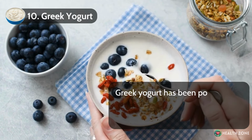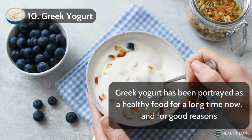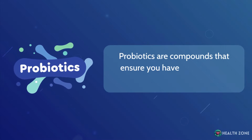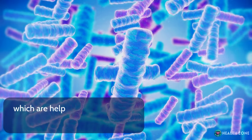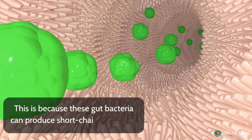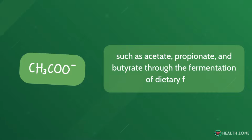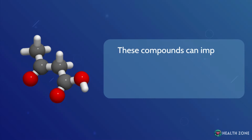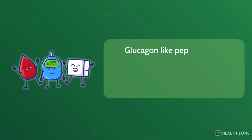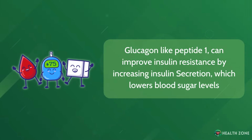Number 10. Greek yogurt. Greek yogurt has been portrayed as a healthy food for a long time now, and for good reasons. You see, Greek yogurt is rich in probiotics. Probiotics are compounds that ensure you have a healthy gut microbiota, which are helpful microorganisms that live in your digestive system. This is because these gut bacteria can produce short-chain fatty acids such as acetate, propionate, and butyrate through the fermentation of dietary fibers. These compounds can improve insulin resistance by secreting a hormone called glucagon-like peptide 1. Glucagon-like peptide 1 can improve insulin resistance by increasing insulin secretion, which lowers blood sugar levels.